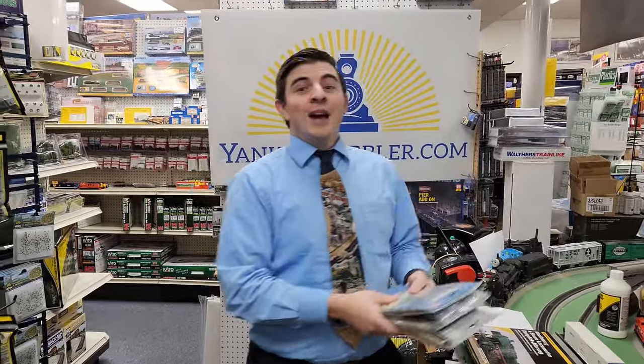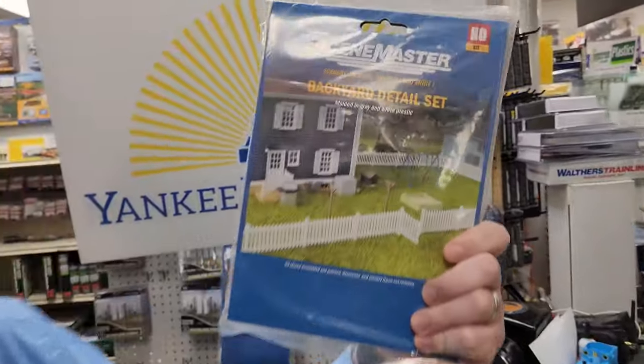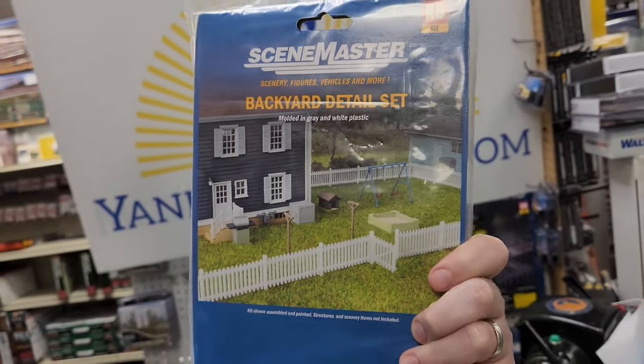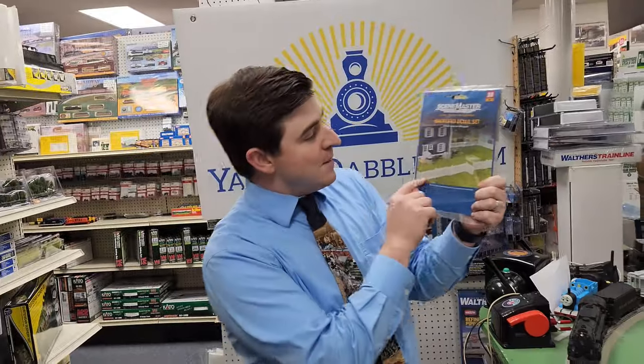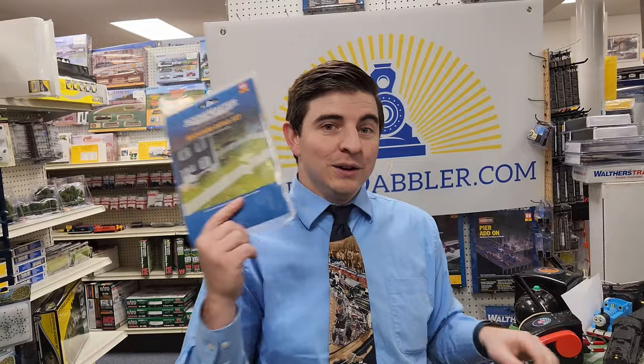That's the saying, right? Anyway, we have some new products that we're gonna show you today in our store. One of the new ones is from Walthers SceneMaster. Check this out. This is the backyard detail set. If you need some detailing for your backyard, including some fences, maybe a couple swing sets, a little doghouse, I think this is a really cool product for you.